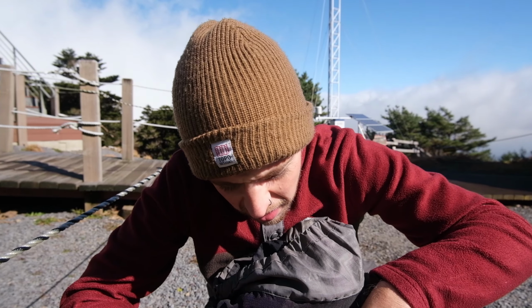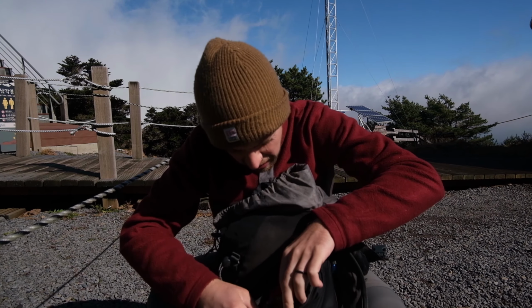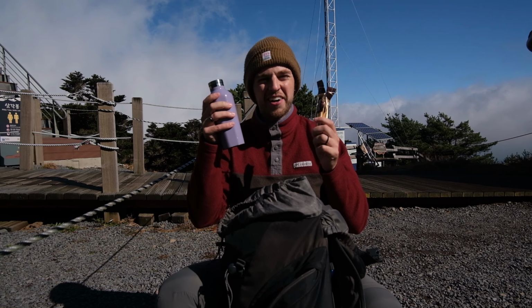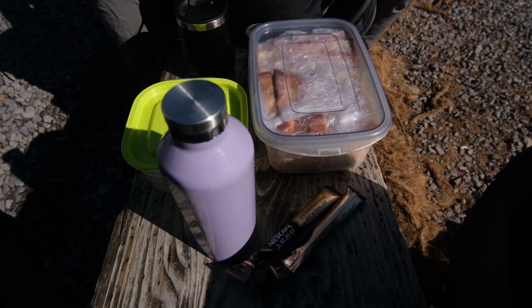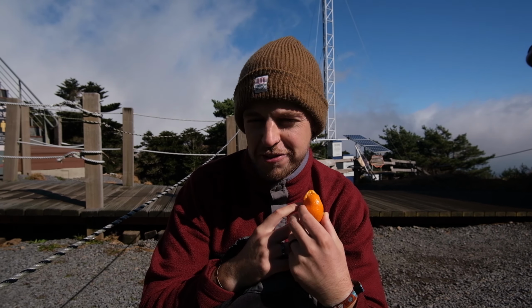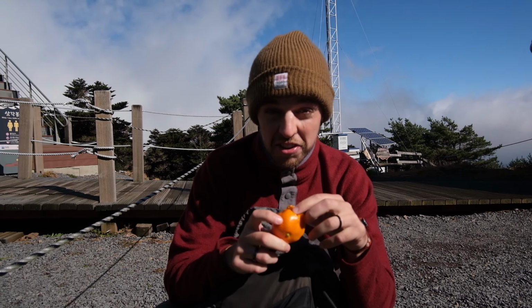And even better, I have brought some coffee and a flask of hot water. Yay! That is a picnic. I also brought some of Jeju's famous oranges, and this one has burst. These are incredible, by the way.